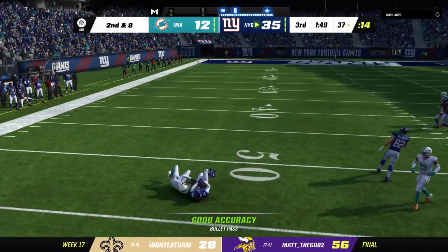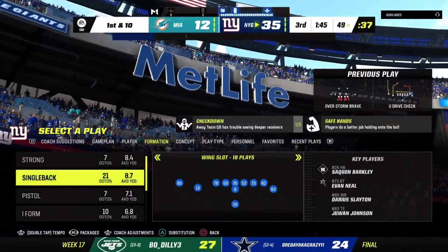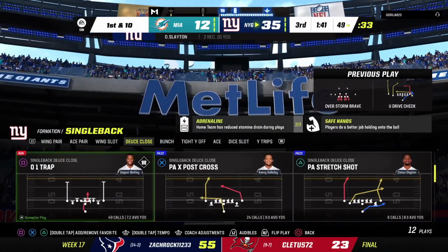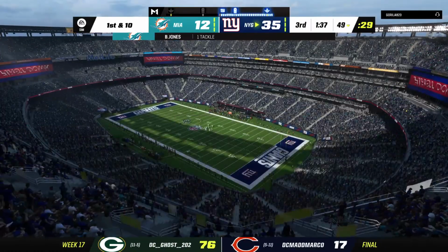Jones. That's complete to Slayton. And getting this just shy of midfield. They'll spot it at the 49. 12 yards there as they keep this drive rolling. It's another 1st down. This offensive game plan has just been sensational.